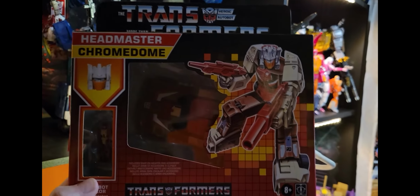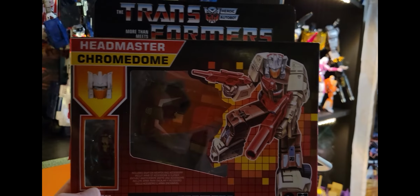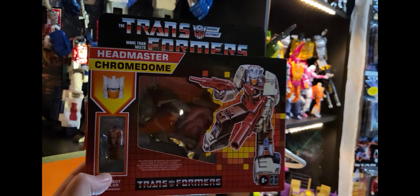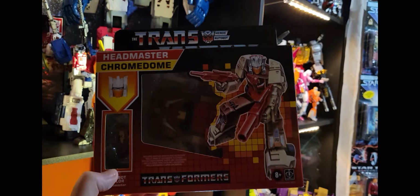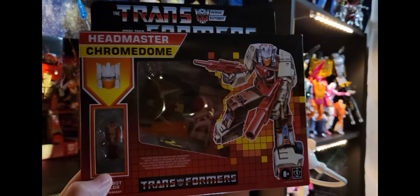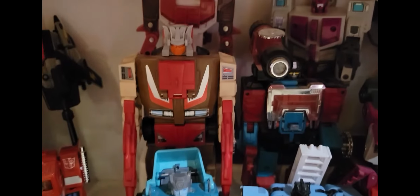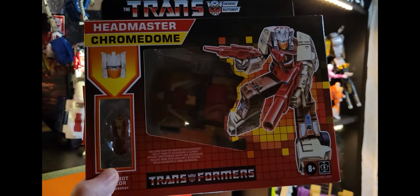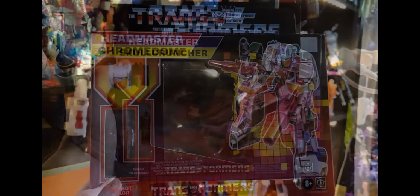I've got the Chrome Dome Headmaster, the modern Chrome Dome in the retro packaging, which is really, really cool. I had initially passed on these, seeing them at retail, but I decided to pick them up late in the year when I started doing this shelf over here. Felt I needed to have some modern versions of the Headmasters. I also have the vintage version of Chrome Dome in my collection, but had to get him in the modern version to go with these guys.